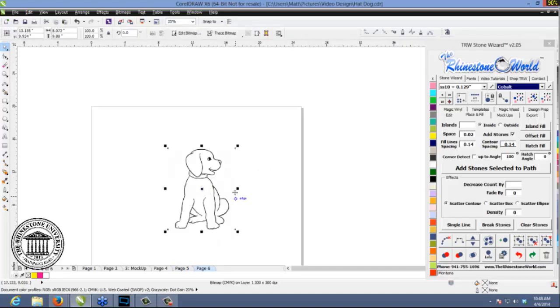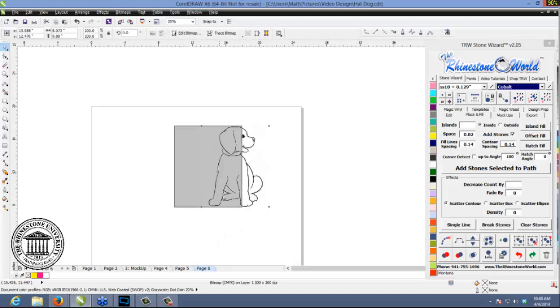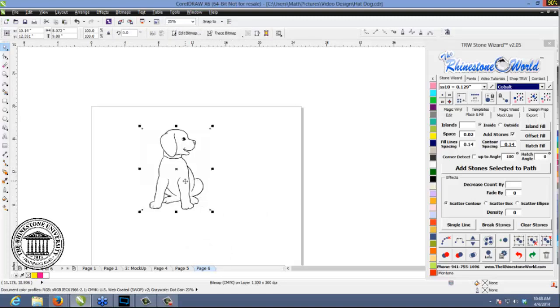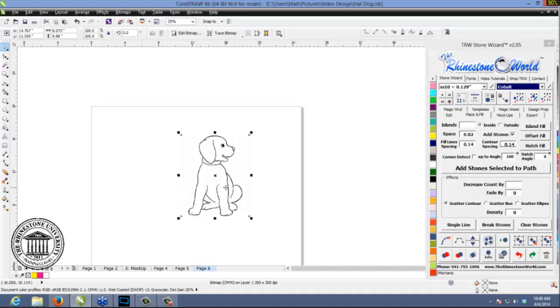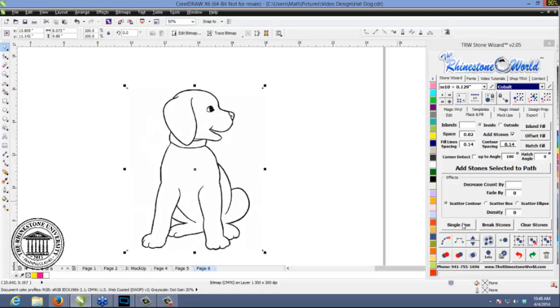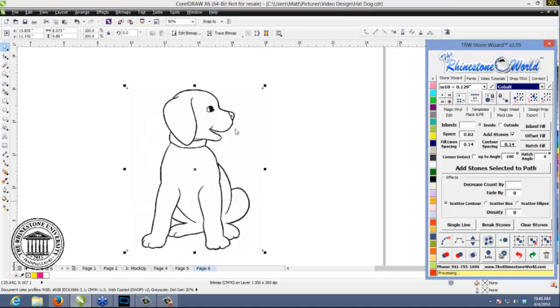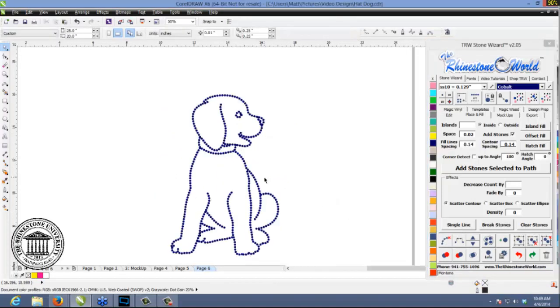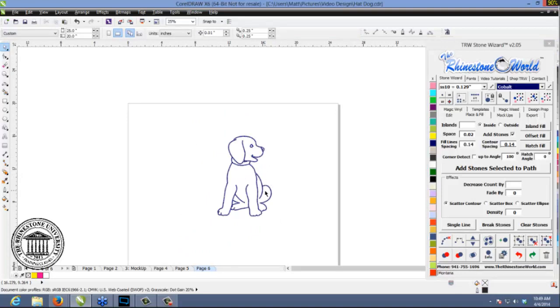So again, just to show you that it's not just with a cowboy hat, a little doggy design here that we have. Again, just a bitmap, JPEG, PNG, whatever file right here. We want to go ahead and add some stones to this, our single line. I'm going to right click on it. Right click is going to tell it I want a single line path and add stones to it. Highlight here, clear our paths, and that's what you're going to get off the start without having to do anything.